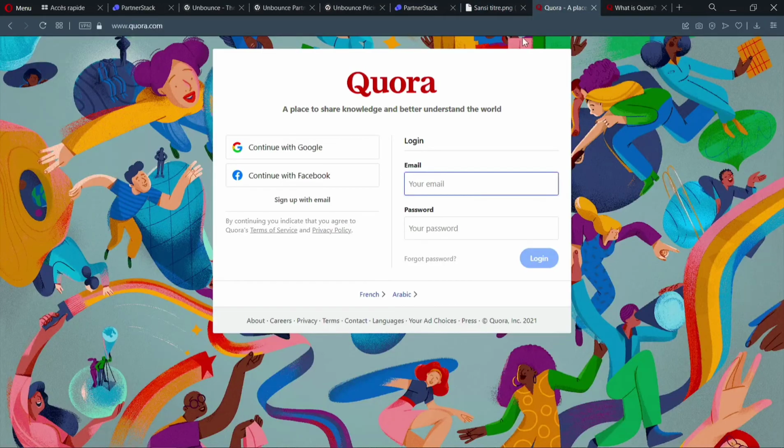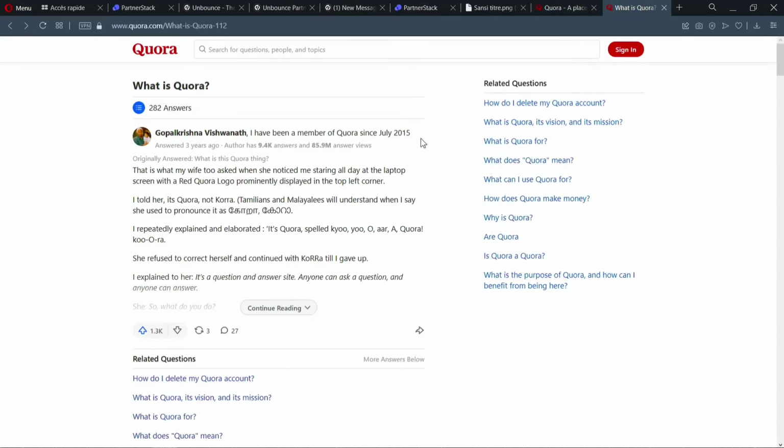Okay, so the tip I have for you to increase your income is to share your link on Quora.com, and I will show you exactly how to boost your earning using Quora. Quora is a website that serves as a platform for people to post photos and questions about almost anything. So people in Quora are not only asking questions, but they are also answering them. To begin optimizing your income with Quora, go to Quora.com and build an account, which you can do by clicking continue with Google or continue with Facebook.